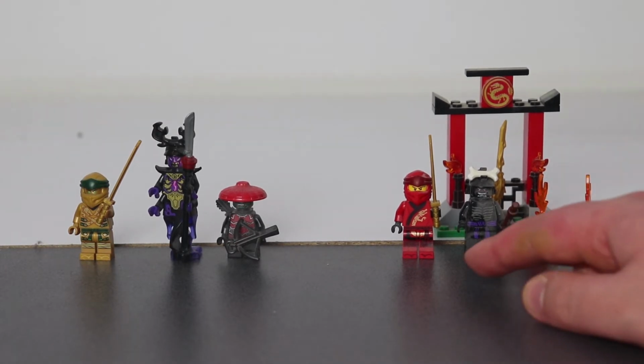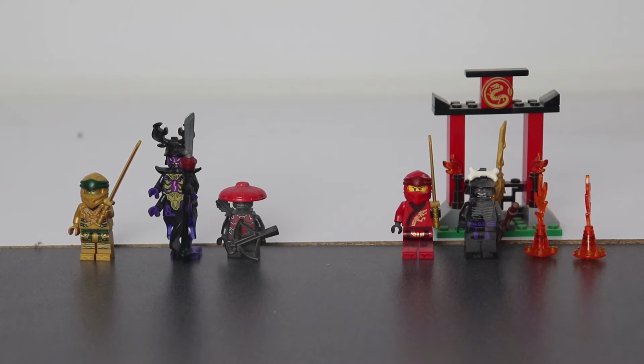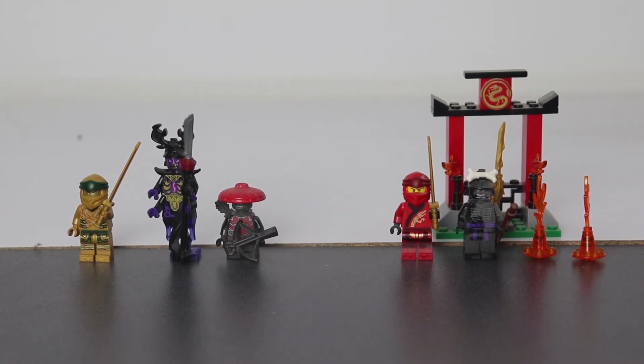Yeah, we already got so much Kai in the last wave of Ninjago Legacy 2019 with the wave set. So why should we get Kai again in this set, where they could have used it as a new design of Kai? Like, I don't know. Let's just say they should give it a redesign for regular Ninjago Season 2B.